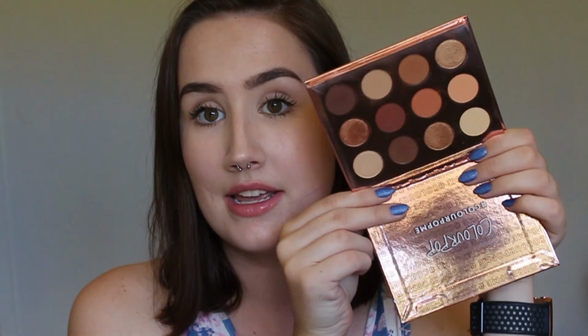For eyeshadow, I'm keeping it so simple. I'm taking this tiny wee palette from Colourpop. If you guys watched my Vlogmas, if you didn't, I'll leave a link down below, you would know that I absolutely love this palette. It is the Double Entendre palette. Oh, I said that way French. Double Entendre palette. And yeah, it is so stunning, and it's just very neutral.